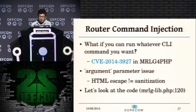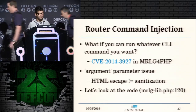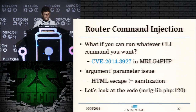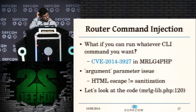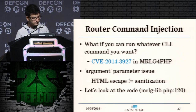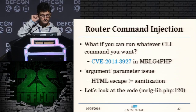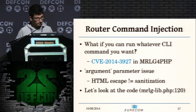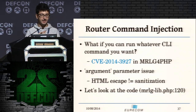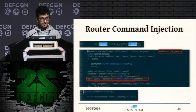Okay, so we were saying, the attacker's dream is basically to execute code directly from the web interface on the backbone router console. Unfortunately, this is the case on one commonly deployed looking glass software written in PHP. Here the problem is again with the argument parameter. The argument is the parameter directly taken from the web form. Here the author of this looking glass has a kind of confusion between HTML escaping and real input sanitization. But here we have DEF CON, so let's have a look at the code.